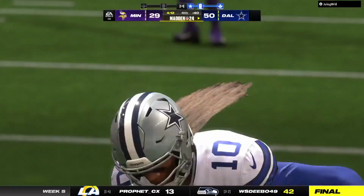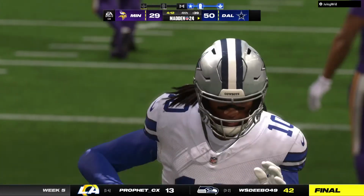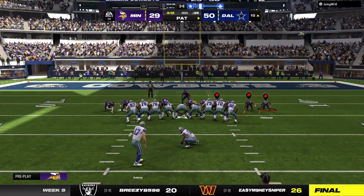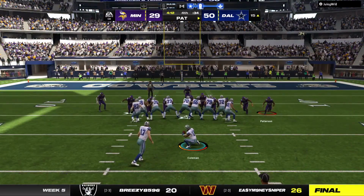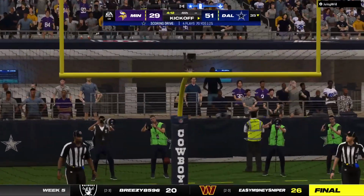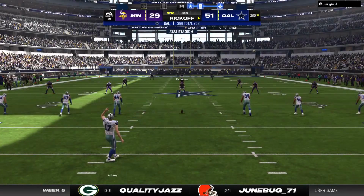Touchdown, Cowboys. DeAndre Hopkins with his 2nd touchdown of the afternoon. And the Cowboys add on to their lead, and they are also closing in on a 5th straight victory. Now the extra point up and good by Aubrey. And the lead opens up now to 22 points.